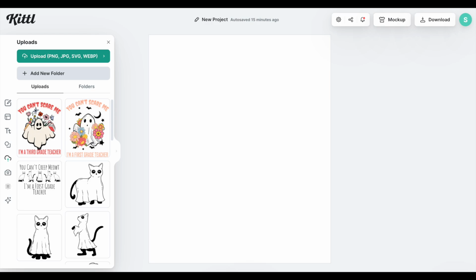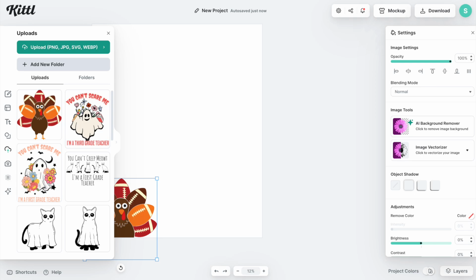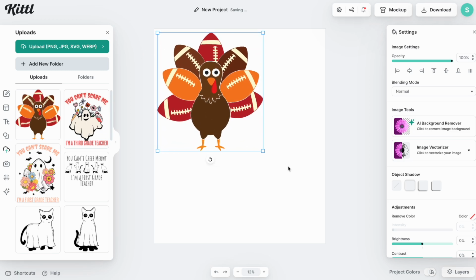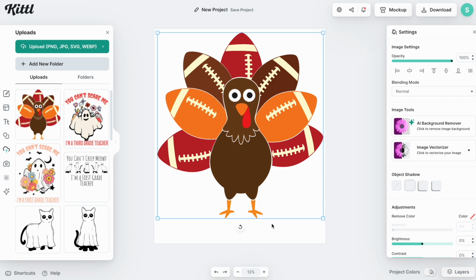I just headed into Kittl, and over to the left, there's a little upload icon. I'm going to click that little upload icon. I downloaded the turkey onto my computer, and now that little green arrow there, I'm going to click on that, and I'm going to be able to upload that little turkey into Kittl. And I'm actually just going to drag and drop the turkey right onto my canvas, and then I can grab the corners and just stretch him out and resize him to where I want him.